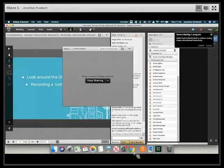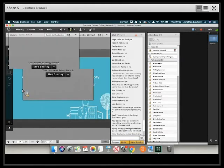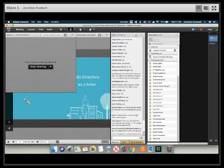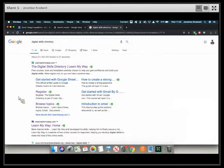So if a learner already has a Learn My Way login, then they can go to sign in and use those credentials. And yourselves as tutors, you'll be able to use your same login details if you want to go in and have a look around too. If they've never used any of our platforms before, then they can press register. It takes them to Learn My Way to register, but then it brings them back to the Digital Skills Directory again. As I've already used Learn My Way, I can just go to sign in.